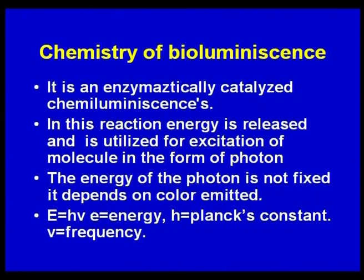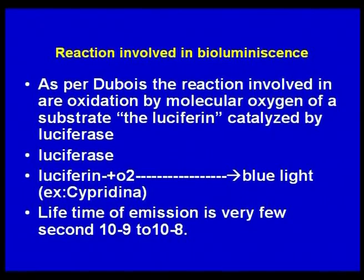There are certain reactions involved in the organism that lead to the production of light. Different types of animals require different types of chemicals for the production of light, but the basic concept in all this group of animals is the same. The most important photoproteins, luciferin and luciferase, are common for all the organisms. As per Dubois, the reaction involved in bioluminescence is oxidation of a molecule called luciferin in the presence of luciferase, which gives rise to light.